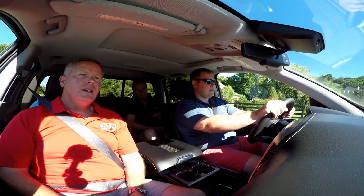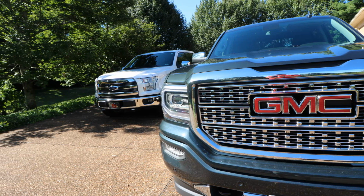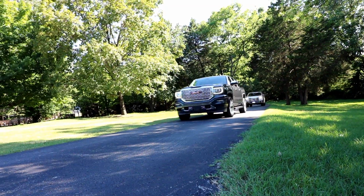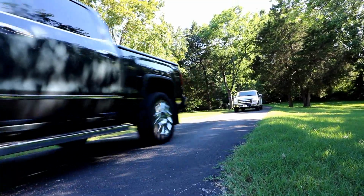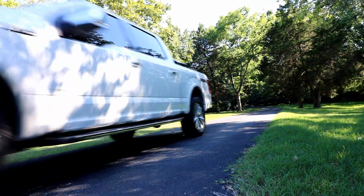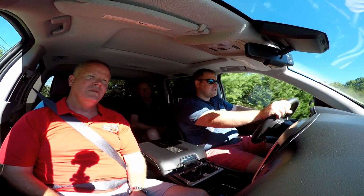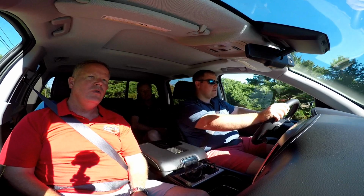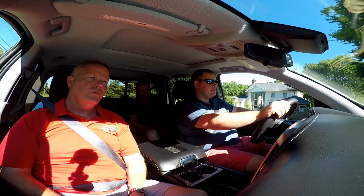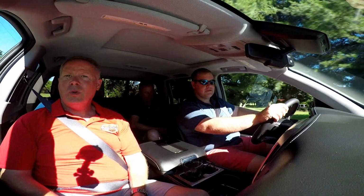Pretty close, yeah. And even though this is one of the top of the line vehicles in the GMC line, the Lariat probably has two levels above it, yet the Lariat is at least as well equipped, makes my chest hurt to say, as the Denali. So we drove that and we drove this, so we'll be talking about the Ford here shortly, but we're going to start with the Denali at this point in time.